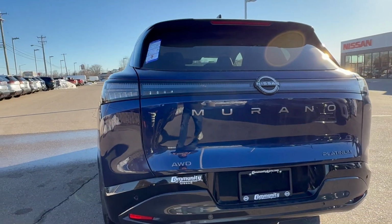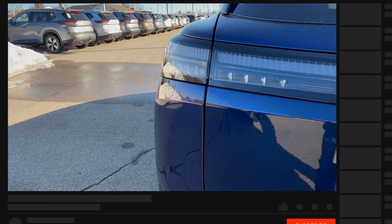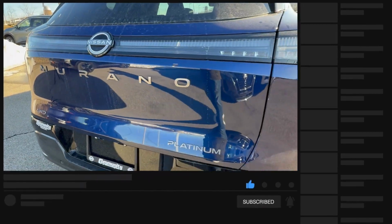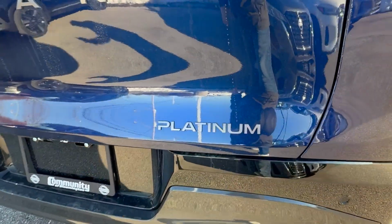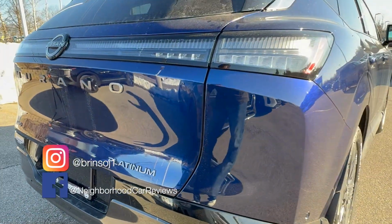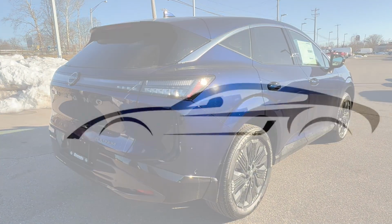The Murano SV model will be available in both front-wheel drive and all-wheel drive configurations, while the SL and Platinum grades will be available exclusively as an all-wheel drive configuration. The Murano continues to be built in North America at the Nissan Smyrna assembly plant in Smyrna, Tennessee. Ours was produced on December 9th, 2024.